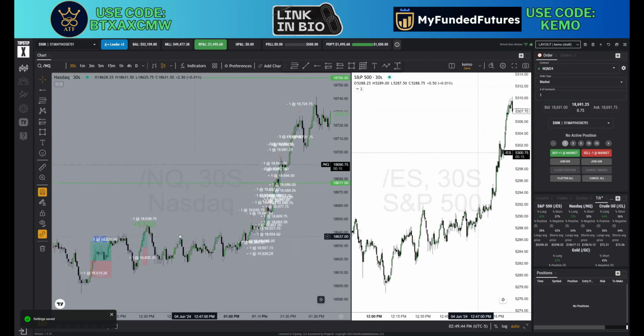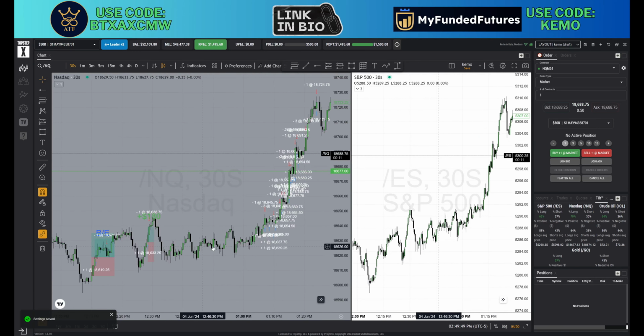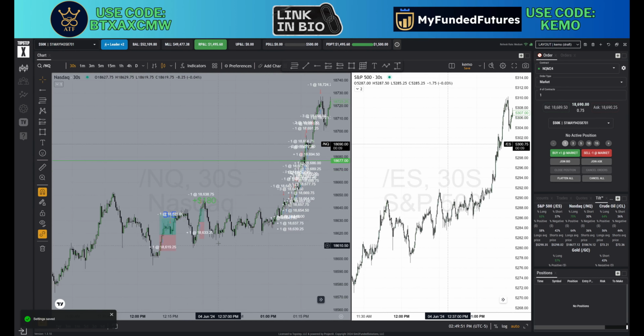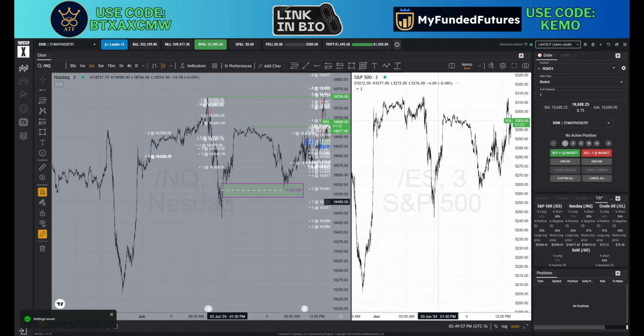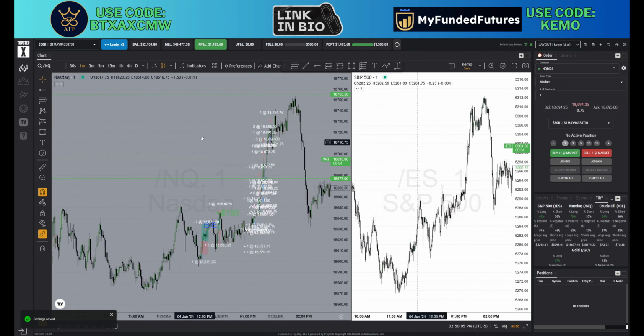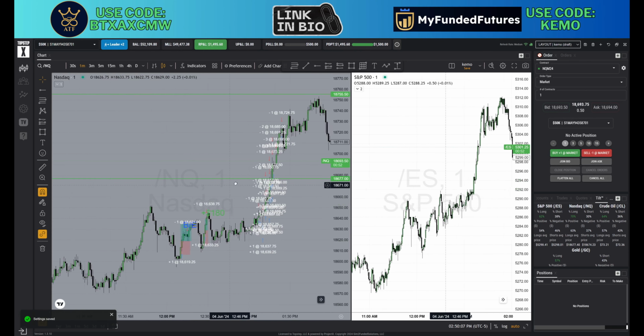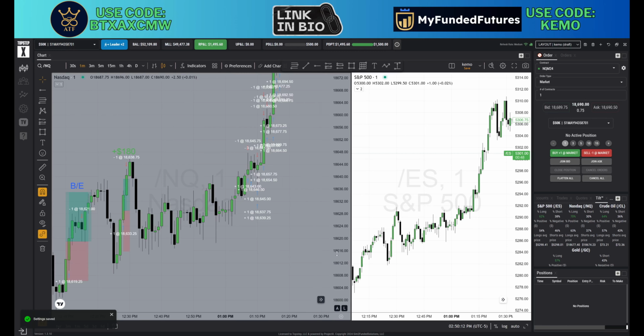But anyway, my big profit, where I made the most amount of money, was on this move up. As you can remember, this green line was one of the liquidity levels that I had drawn, marked buy side liquidity right here. This other green line is the other buy side liquidity, and as you can see, the move started from here.